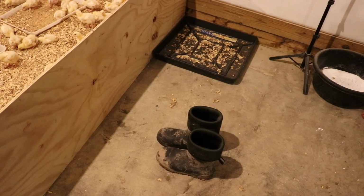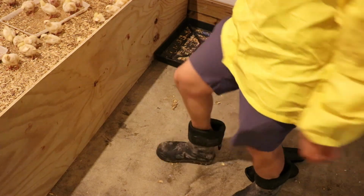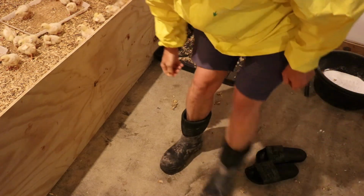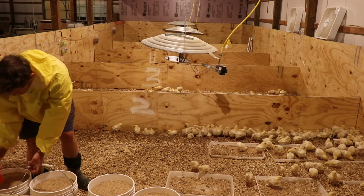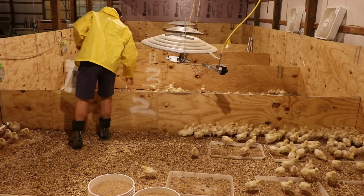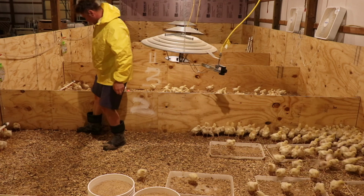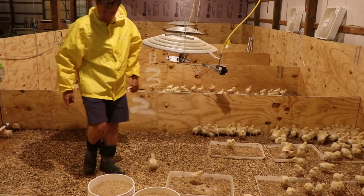and start to feed these birds and collect any dead. I already picked up one, threw it out. It's pretty common. You lose up to 5% in the first few days. I think we've lost maybe a dozen so far, and they're 10 days old, so that's not too bad. Still have room.